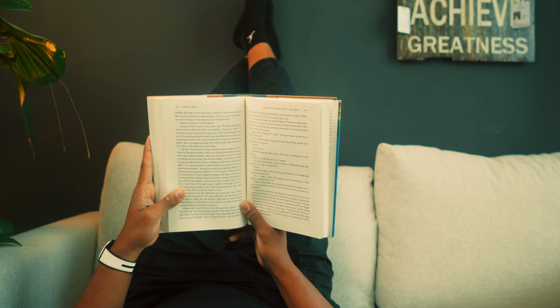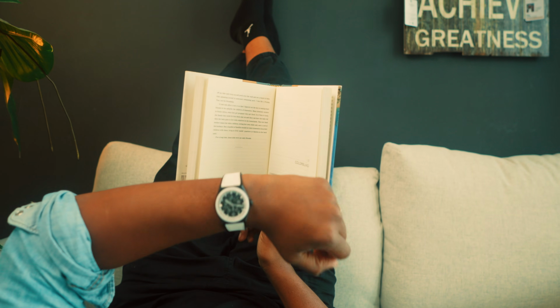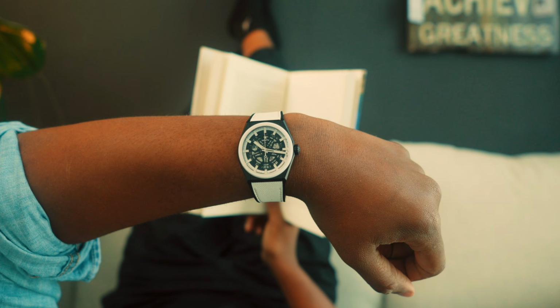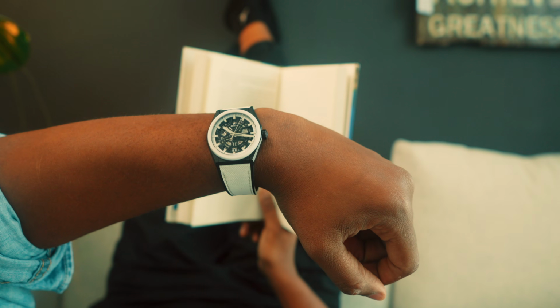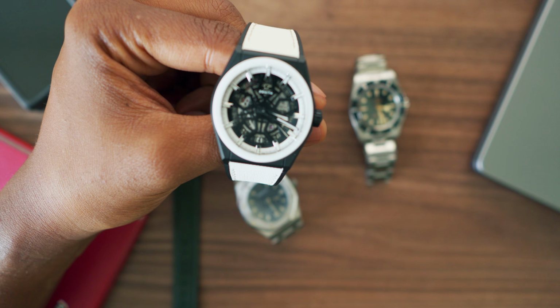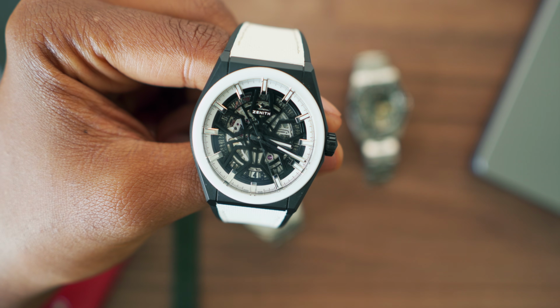Let's kick things off with the Zenith Defy Classic, one of the boutique limited editions. I'm not sure which one. It seems like everything that Zenith is doing nowadays with their Defy Classic lineup and everything else is limited edition or a result of some collaboration. I genuinely lost track since the Swiss Beats edition. It's a bit confusing.